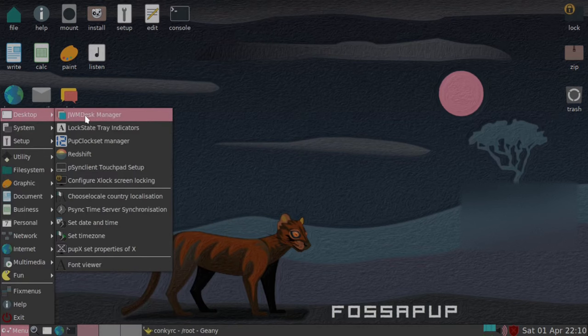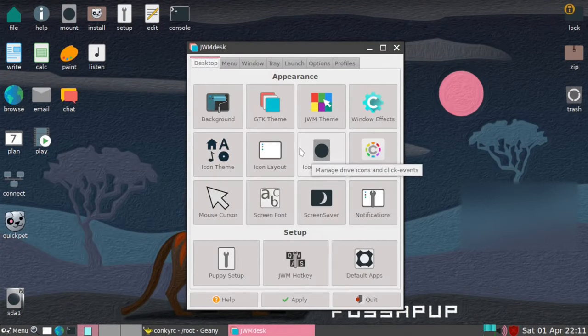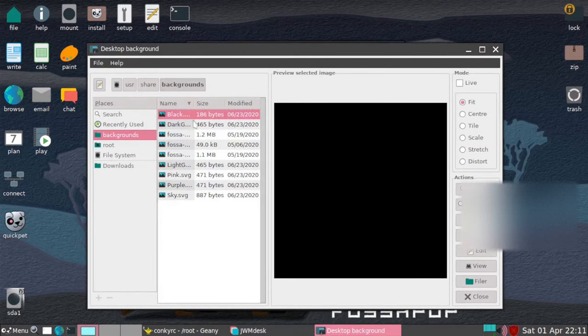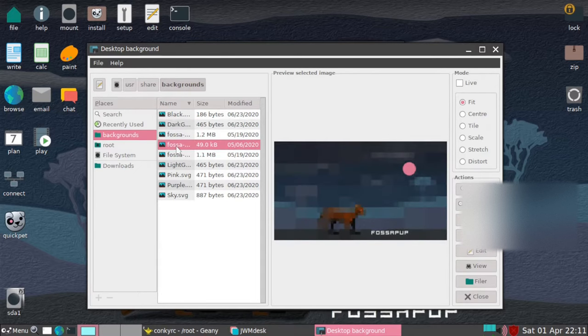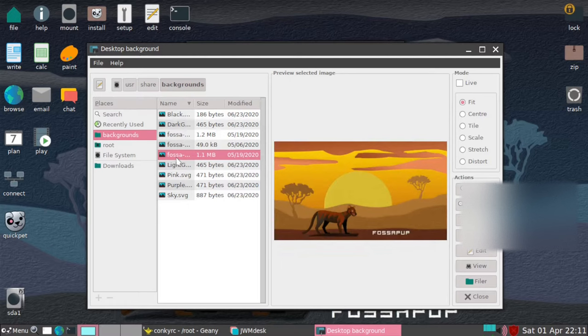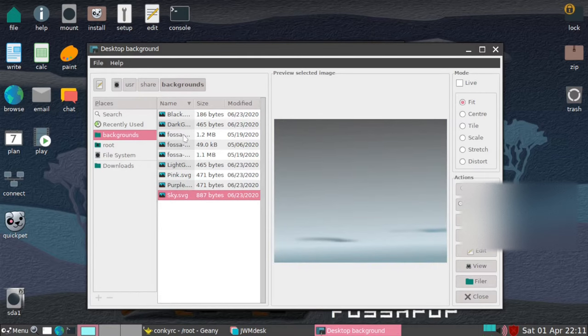It's a JWM window manager. Lock state, tray icons, flip clock, redshift, PS sync, configure, set time and date, PupX set properties of X. So we're going to go to the window manager, the backgrounds. Black, pixel, cross pup, light pink, purple, and sky. We'll just stick with the one that we have.